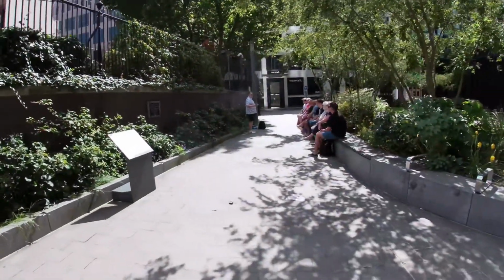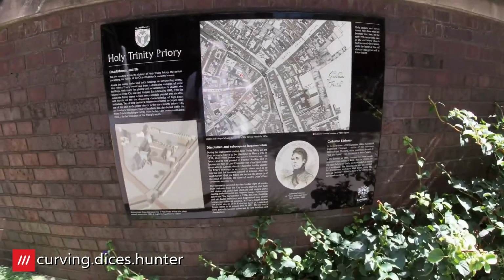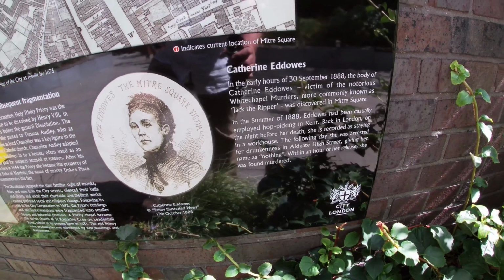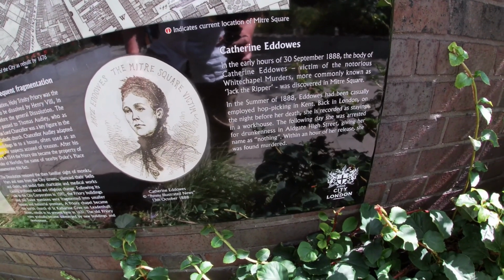I'm competing with the Jack the Ripper tours. Jack the Ripper. But Catherine Eddowes, look, in the early hours of September the 30th, body of Catherine Eddowes, victim of the notorious Whitechapel murders. Following Catherine Eddowes' murder here in Mitre Square, the killer made his way.